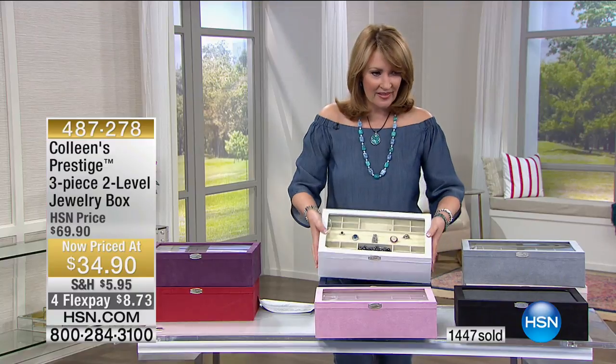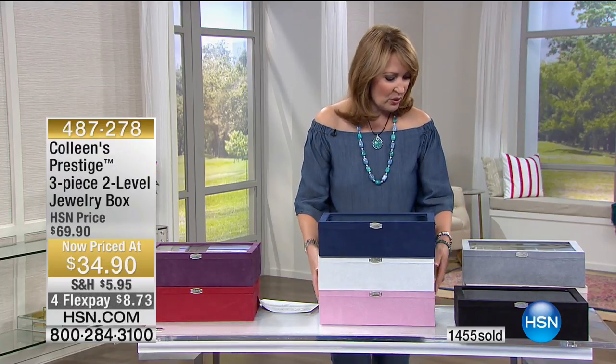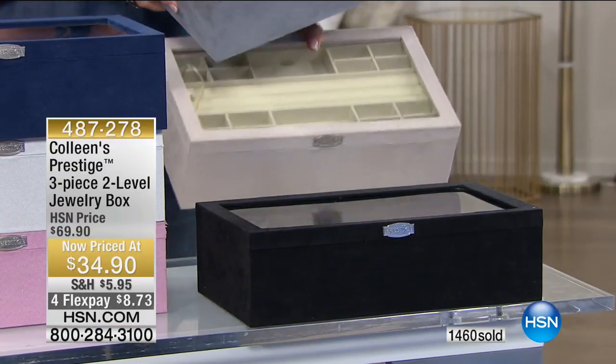This is garnet. This is the white. Here's that beautiful sapphire blue. We have a few in the black. This over here is the gray. Love the gray. And then finally, we have sand.